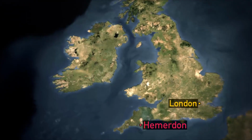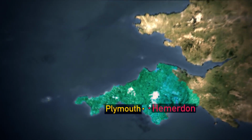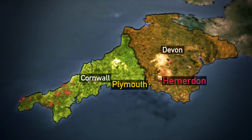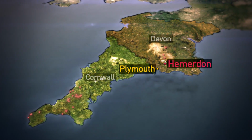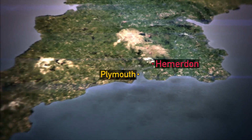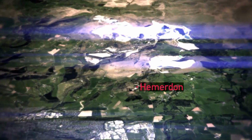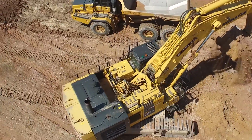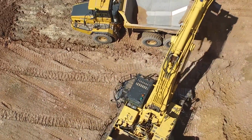In the southwest corner of England, Australian Stock Exchange and London AIM-listed Wolf Minerals' Hemerdon project is a major new source of tungsten. Historically, extensive tin and copper mining occurred in Cornwall and Devon, but until recently, China clay mines were the only producers in the area. The Hemerdon project, located just 10 kilometres from the city of Plymouth, is Wolf Minerals' flagship asset.